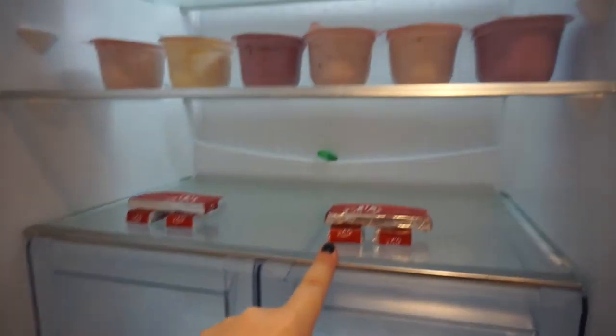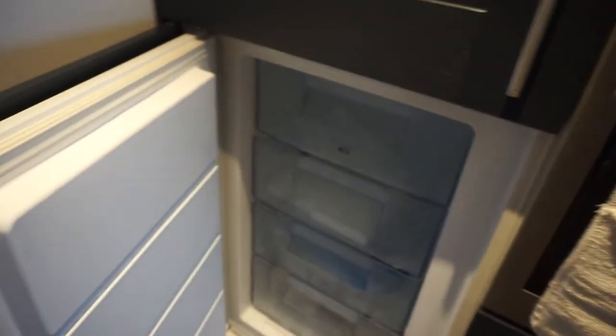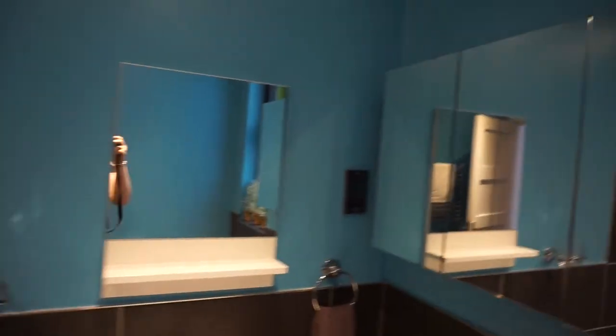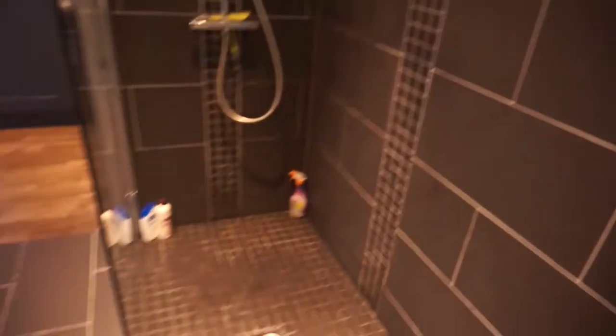So there's Kit Kats. I believe these are small yogurts. And jam, juice, milk, and butter. And a knife, apparently. Nice. Then a freezer with a few things in it. Then we turn around and there's a bedroom. It's really cool. Cool color. It's really nice. And then you have these glass mirror cabinets. They're empty though, but it's really nice.